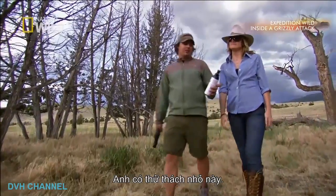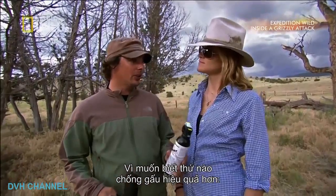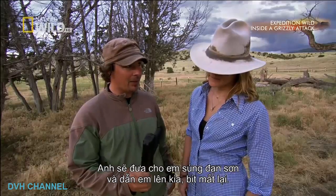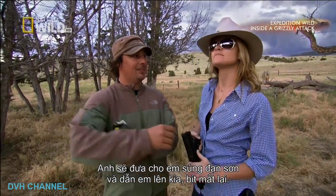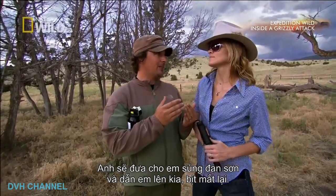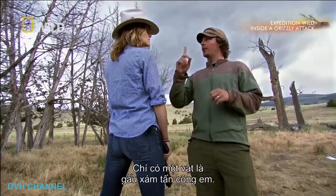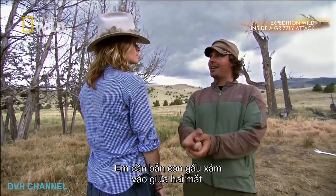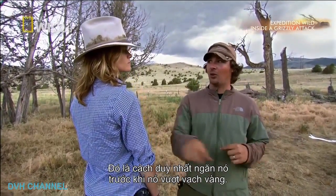So I have a little challenge. We want to find out what works better in defending against a grizzly bear charge, bear pepper spray or a firearm. And first, I'm going to give you this paintball gun. I'm going to take you up here. I'm going to blindfold you with my hands, and then you're gonna have 3 moving targets coming at you. Only one is a grizzly bear that's gonna be charging you. You need to shoot that grizzly bear between the eyes. It's the only way you can stop a charging grizzly bear before it gets to the yellow line.